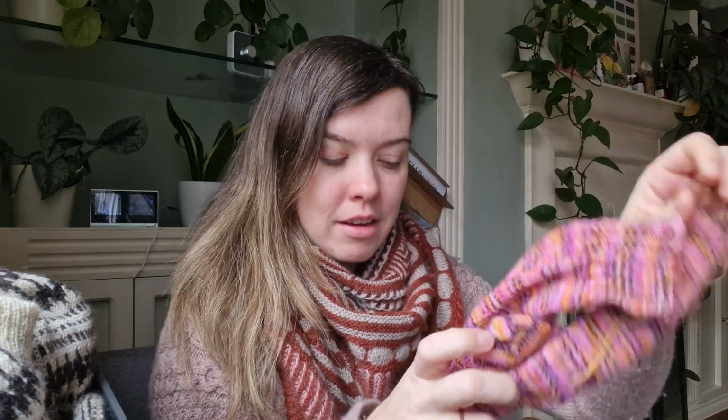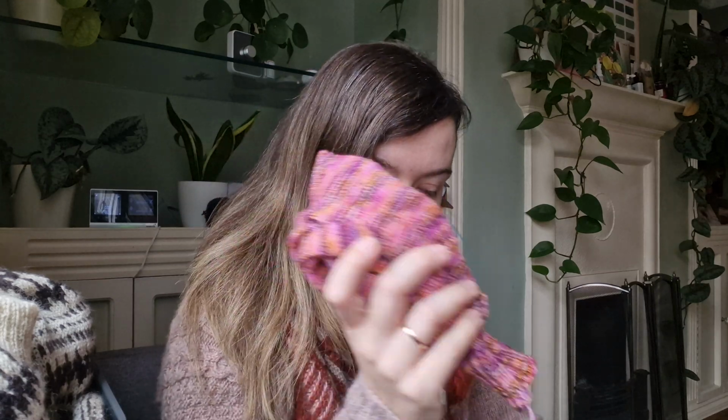And yeah, they are done. Almost done. Well, we'll just count them as done. I will finish them today. So that is one sock project. And then, if you haven't been able to tell, I've been on a bit of a sock kick, which I think is because I've been stress knitting again. It's just been really, really busy.